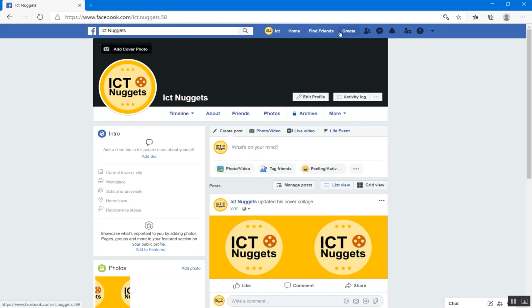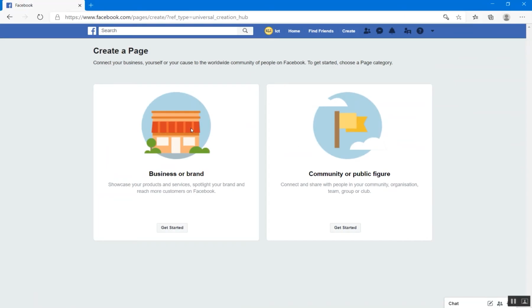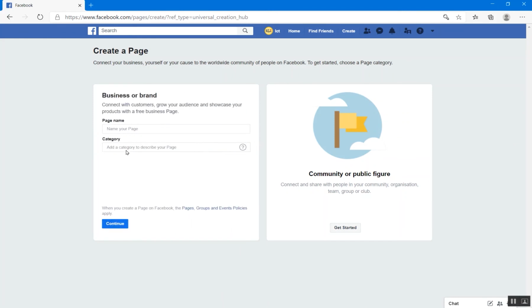For that, click on the create button, and after that click on the page, and then you can go to this category, business or brand. Click on get started and provide name of the page over here and the category over here. After that you need to provide some details like your address, your contact details, etc., and then you would be able to set up your page.